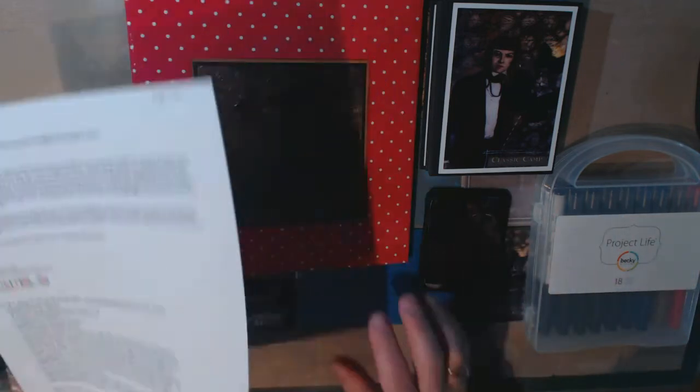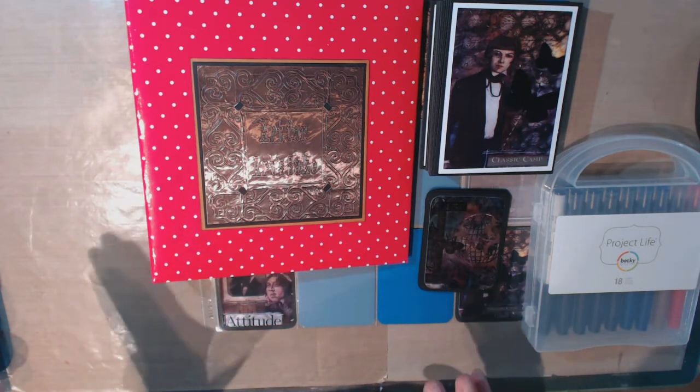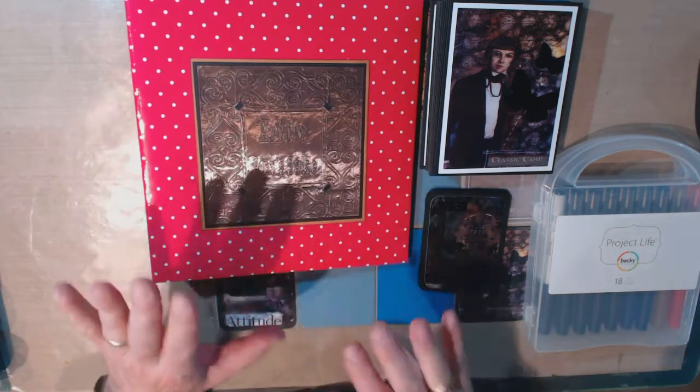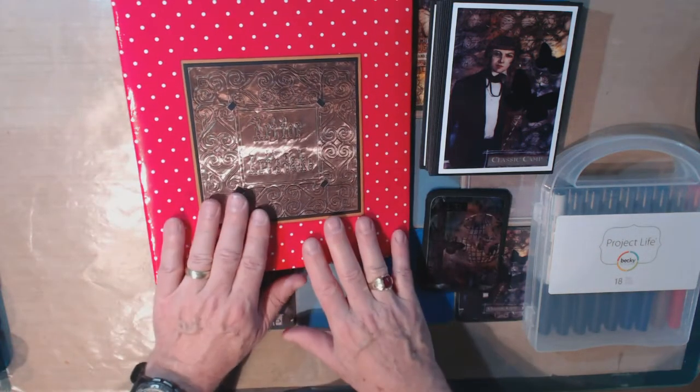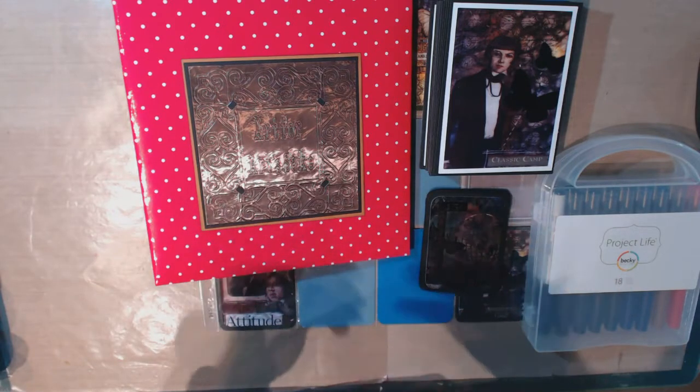Okay, moving on. I want to talk though about Project Life and what I've been doing lately. I also do art journaling, as you know, from many of my other videos. And I have a planner, and I've shown that in a video. It looks something like this. This is not the actual planner, but it's this size. And in it, I keep my notes for each day, and I add pictures and things like that.